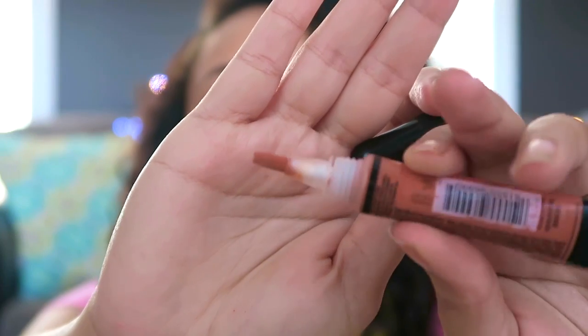But the orange, if you suffer from dark circles and if your skin's on the darker side, orange concealer is your best friend. Another reason why I love these from LA Girl is because they have a brush on the end, so it makes it really easy to apply without having to mess up another brush. Y'all, I'm telling you, this is the best thing ever. If you suffer from dark circles, if you didn't get enough sleep the night before, life changer.